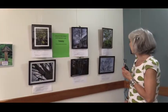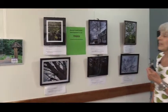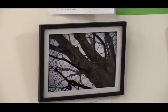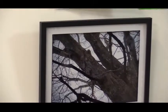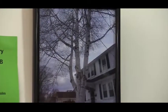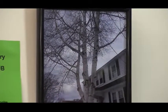And I think it's really, really important that the children in town have their sense of trees, their awareness of trees heightened as part of this project that we're going to be working on to improve Maynard's public shade trees.